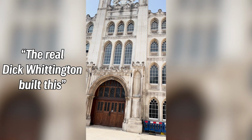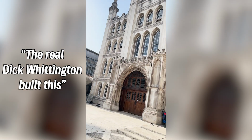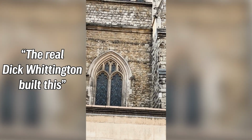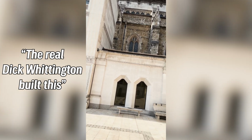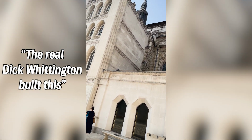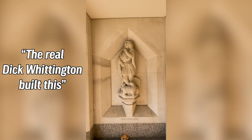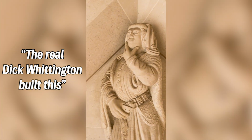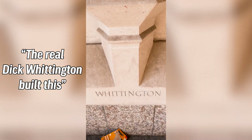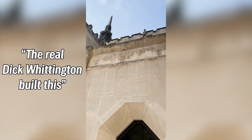This is the Guildhall, the administrative beating heart of the City of London. The porch is from the 1780s, but the walls behind it are much, much older. These walls, in fact, date back to the early years of the 15th century, and they were the gift to the city from a famous person who really lived, not just a pantomime character, who is ennobled, as it were, here. Here he is, looking back. There's his favourite cat. There's the London sign. This is indeed the famous Lord Mayor of London, Dick Whittington, who gave the money to build the Guildhall.